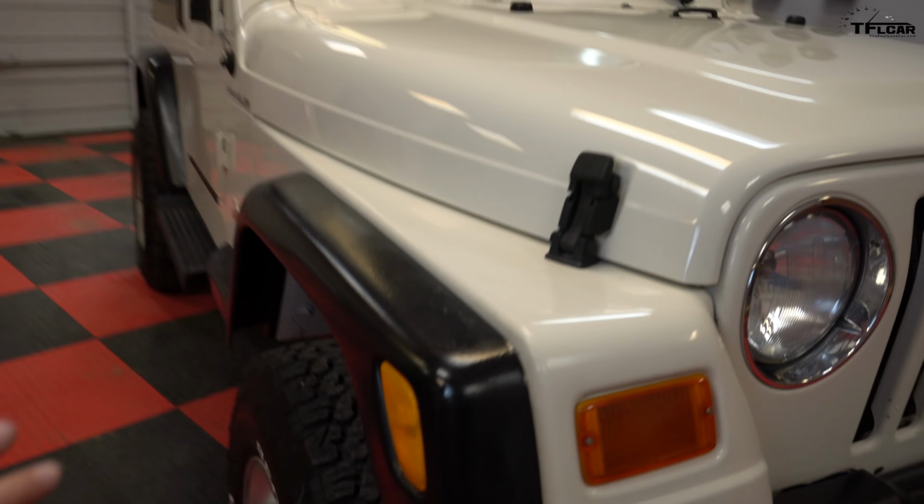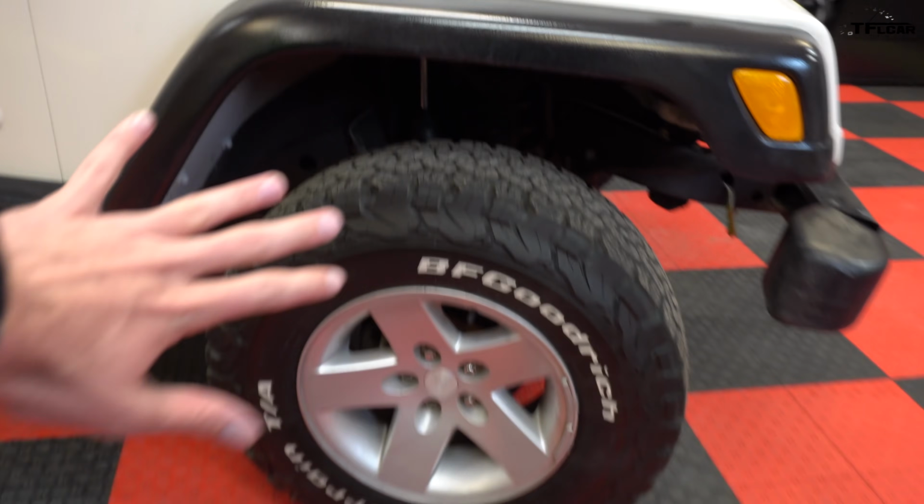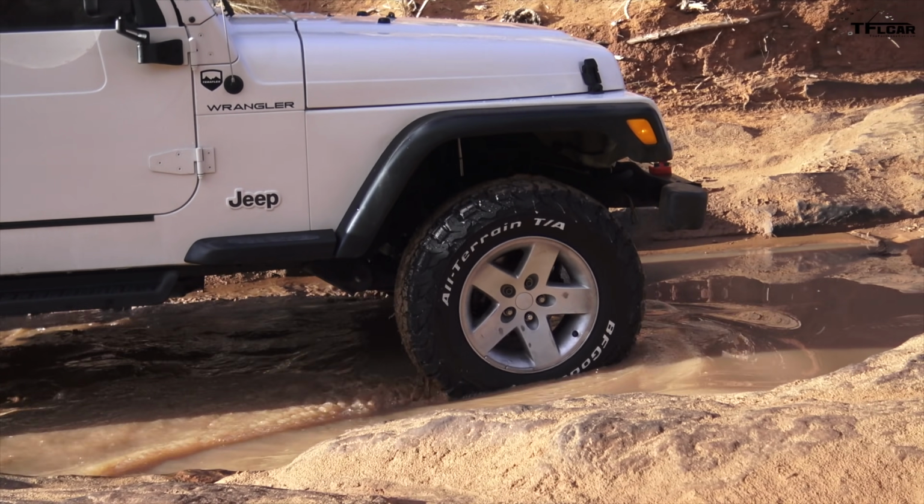I mean, there really is very little to no rust at all on this Jeep. Now, the previous owner did put a set of Rubicon wheels on it. So it's got the Moab style Rubicon wheels. I think they're 16 inches.